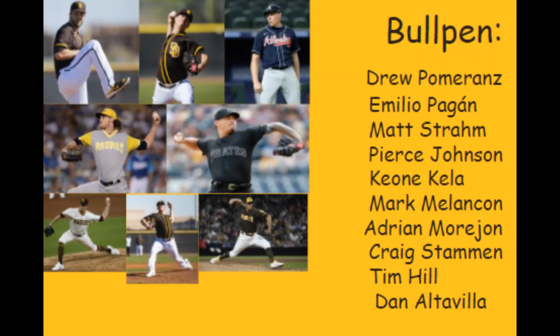So you've got Drew Pomeranz and Emilio Pagan, who are both really good pitchers. Drew Pomeranz has found his role in San Diego and he's good. You've got Matt Strahm, Pierce Johnson, also the two signings of Keone Kela and Mark Melancon, and Adrian Morejon, who I mentioned before, is a young pitcher who projects to be a starter, but for right now he's in the bullpen. We'll just have to see based on spring training whether it's Paddack, MacKenzie Gore, or Adrian Morejon who goes to the rotation and who goes to the bullpen.